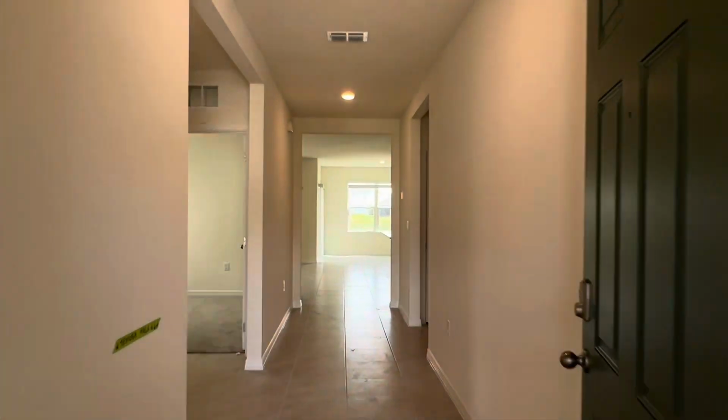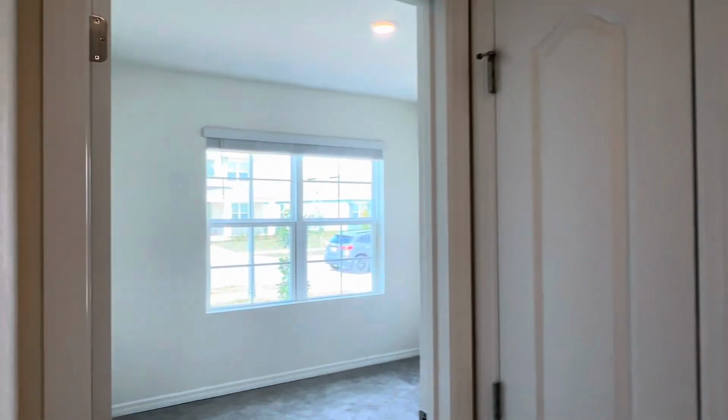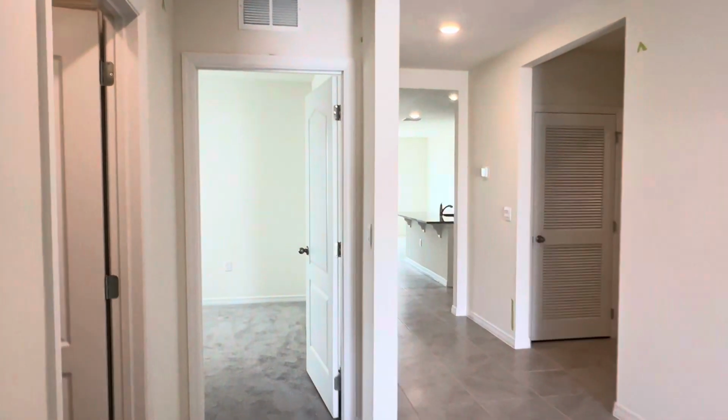Horton. The Aria is a one-story single-family home with 3 bedrooms, 2 baths, 2-car garage, and 1,600 square footage. There are 2 rooms and a full bath on this side of the home.